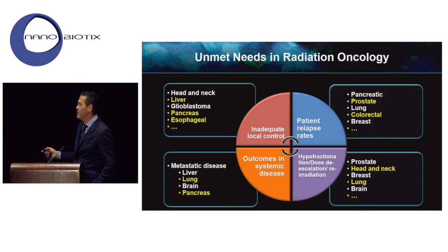We have a lot of unmet needs in radiation oncology, whether it's inadequate local control in a variety of different tumors. Certainly this has been in the forefront recently with various people in the news getting glioblastomas, and no matter how much radiation we seem to give, we're just not really doing the trick. Metastatic disease, we're starting to look at outcomes here and how radiation may actually impact these areas.